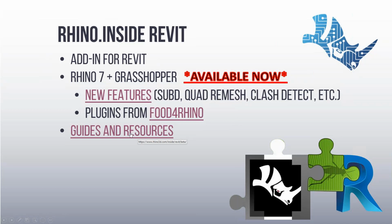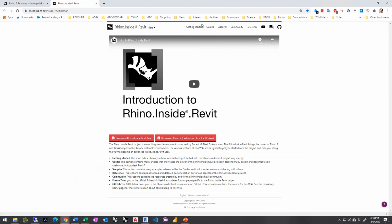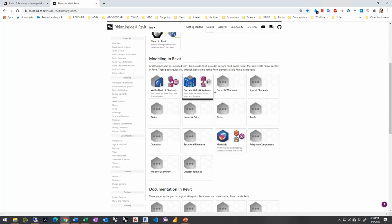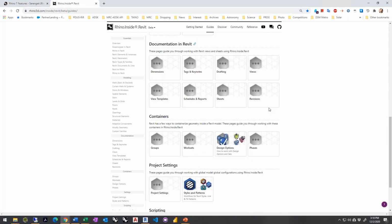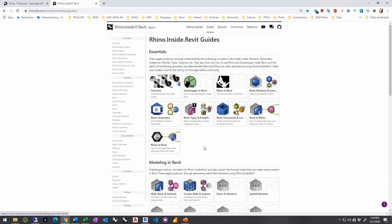Now, for these guides and resources, I really think that the website here just has a lot of great content. So this is the main page here. Let me just maximize. So it gives you a quick introduction to the tool. There are these guides here that are just a wealth of knowledge. It's a work in progress, but there is a lot of great learning content on here, both for Rhino Inside Revit, but also I think it's a great guide to learning more about Revit and the Revit API. So I would definitely check this out.